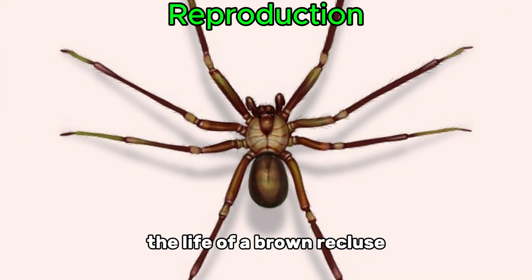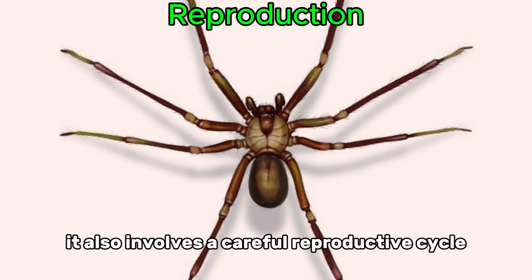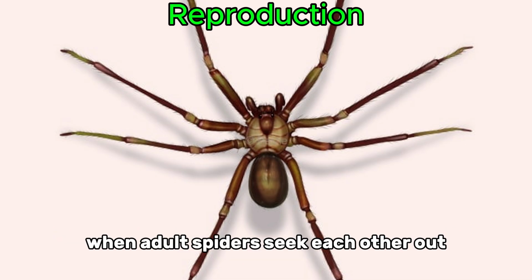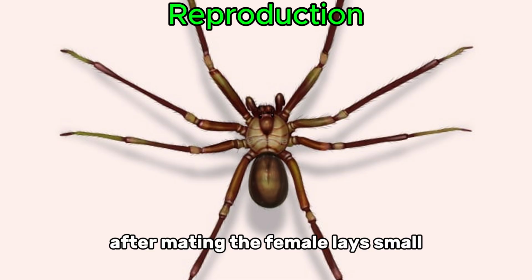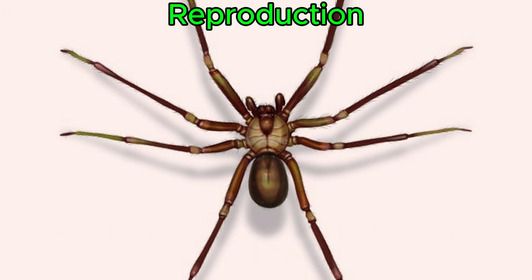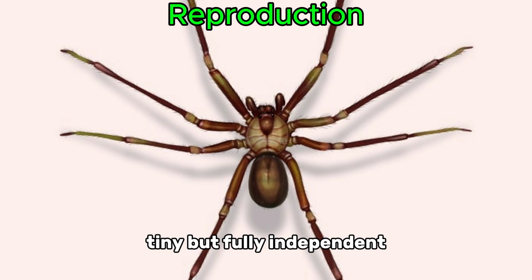The life of a brown recluse doesn't just revolve around hiding and hunting, it also involves a careful reproductive cycle. Mating typically occurs in the spring and early summer, when adult spiders seek each other out in the safety of dark, secluded spaces. After mating, the female lays small, irregular clusters of eggs, often tucked away in corners or hidden among debris. Spiderlings emerge after just a few weeks, tiny but fully independent.